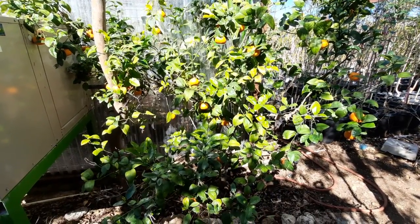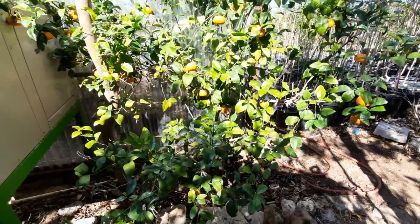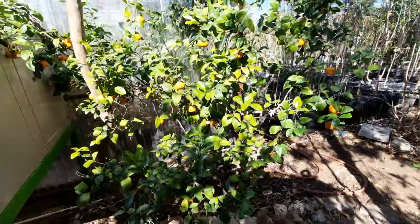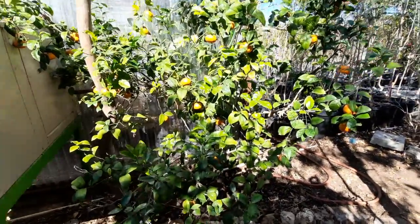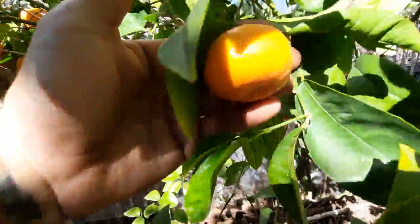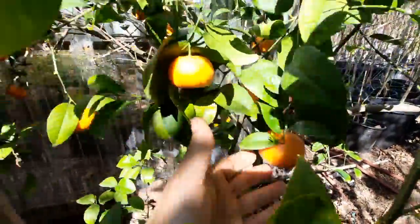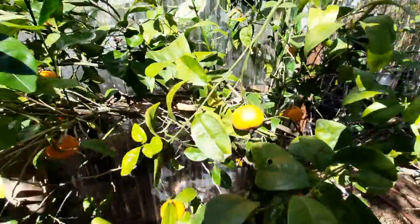Okay, so this is another mandarin tree. This is a Tango. I've already eaten pretty much half the fruit on this tree, but if you actually investigate close, you can see that there is still quite a bit of fruit on the tree. It's just very hard to spot them. So once we get down here, at a lower level, we can start to see a lot of the fruit on this tree.